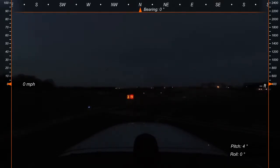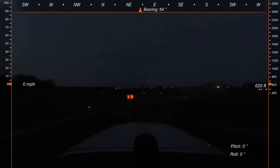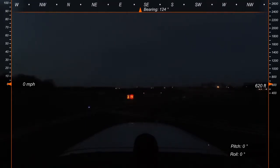Alright, normal takeoff, wing flaps are up, mixture control is rich. Right before takeoff, sorry. Our windows are closed. Mine is closed, yours is closed, wing flaps are up. Mobile lights on, landing lights on, taxi lights on.